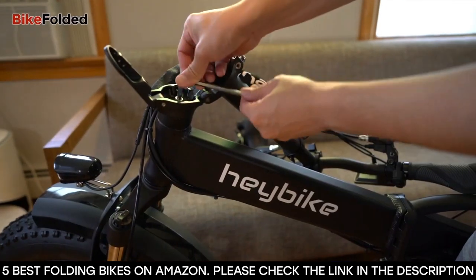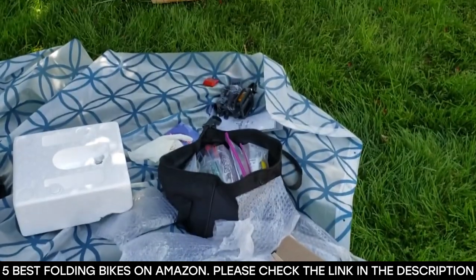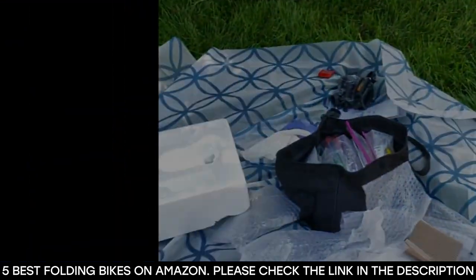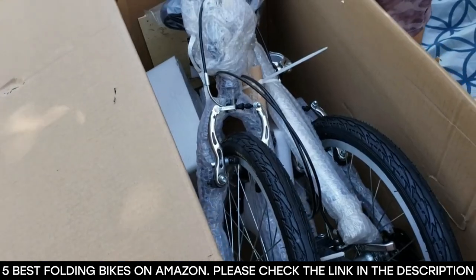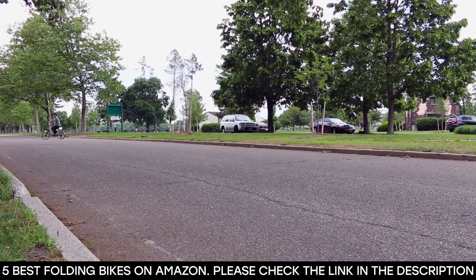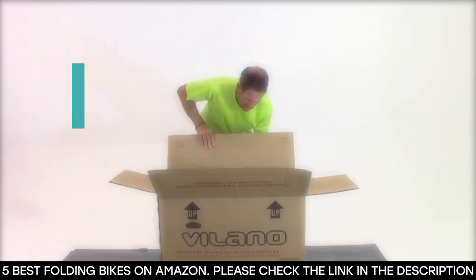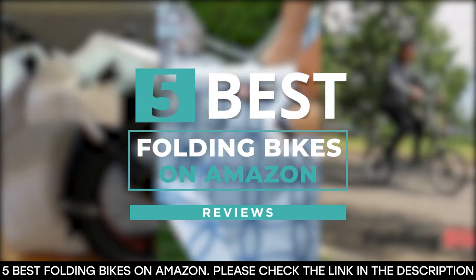When choosing the best folding bikes on Amazon, you need to consider what's important to you. This is because folding bikes come with unique and different features. There's a wide variety to choose from, but when looking for your perfect ride, be sure to check out the weight capacity, height capacity, and folded size. So with many folding bikes on the market, we've rounded up 5 of the best folding bikes that you can find on Amazon. So let's get started.